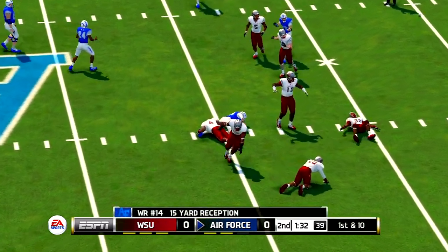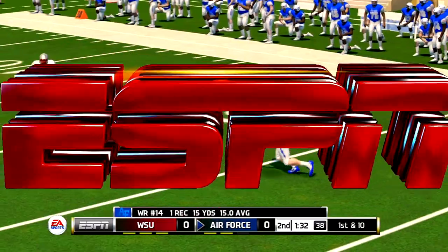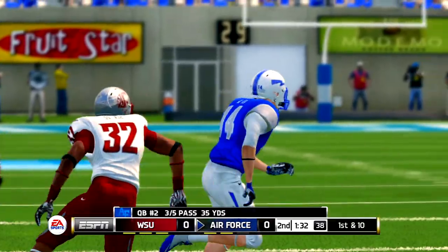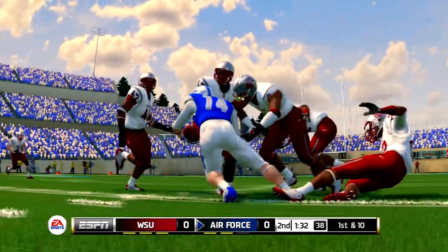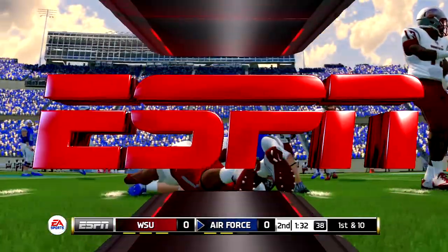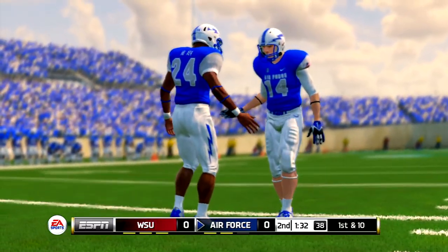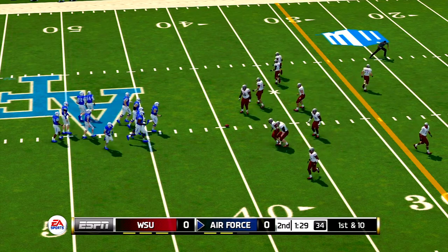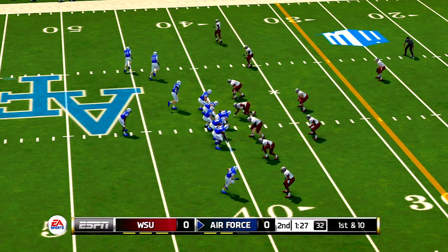Receiver who's all alone. Tackle made right around the 40. Not a real fancy play here, just a smartly run route. Good protection and a well-placed ball. Most times, you don't need much more than that. First down, 10 yards to go. Ball on the 40-yard line.